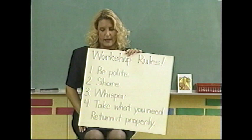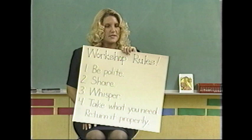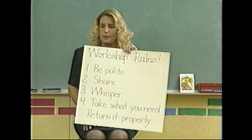Let me read it to you and then you explain it. Take what you need, return it properly. What does that mean? Thea, what does that mean? What does take what you need mean? Take what you need means take it and go play with it, and then when you're done, put it back properly. Good. You put it back where it belongs. And in the right folder. Sure, in the right folder.